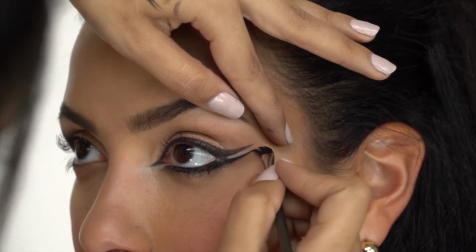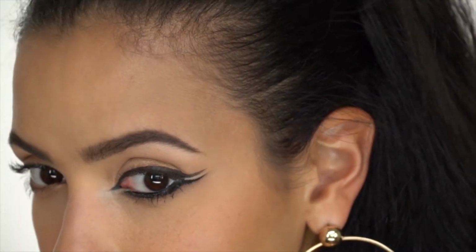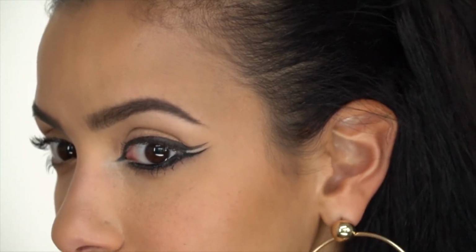I'm gonna extend it, flick it outward. So this matches. Be good for watery eyes. Oh, totally good for watery eyes. Isn't that insane? It's so dark and so beautiful.